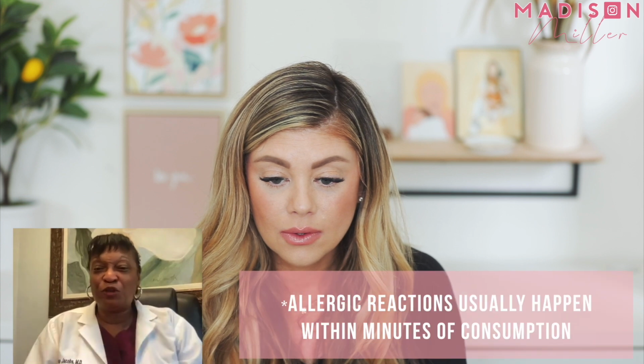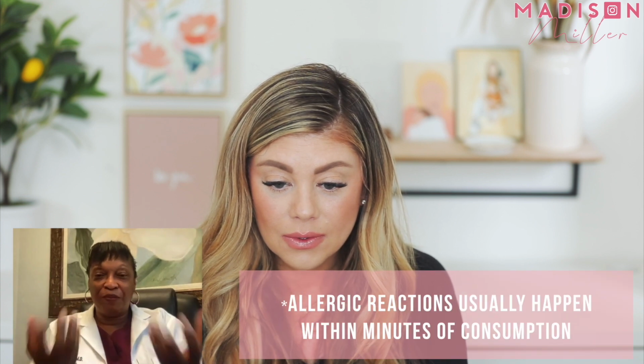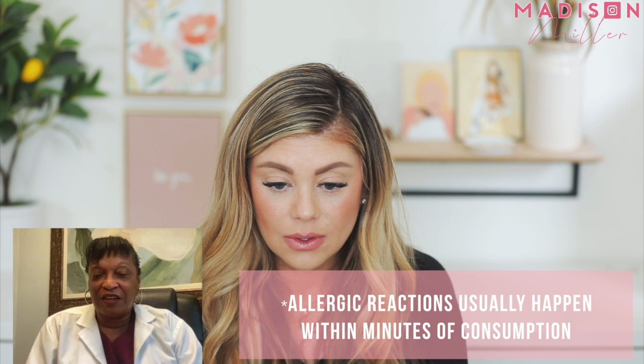Now, allergic reactions usually happen within minutes after the baby has eaten whatever it is that they've eaten, and they could throw up. That's the most common sign, that they'll throw it right back up. Also, hives or rashes would appear over baby's body. Face will become flushed or red or really pink, which could be signs that baby is having an allergic reaction.